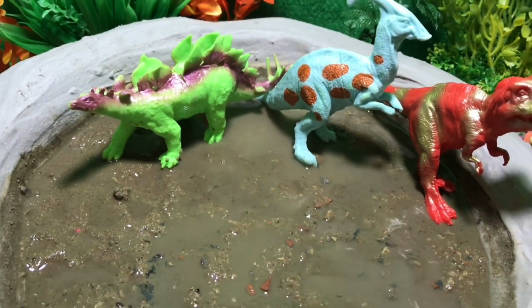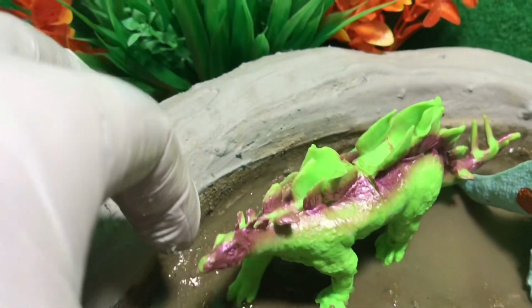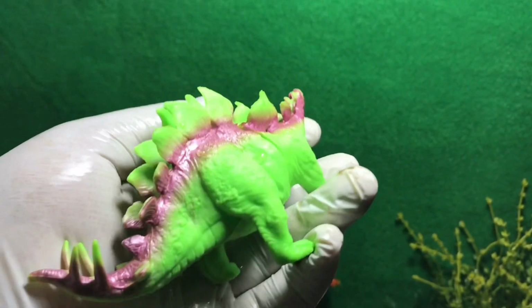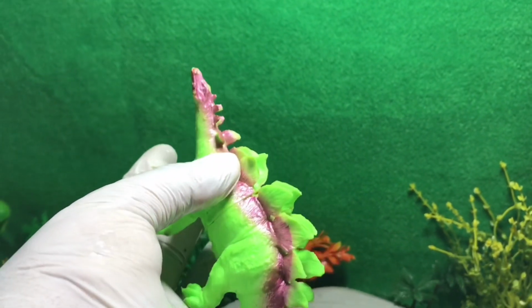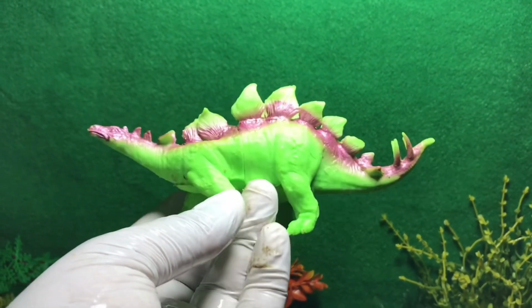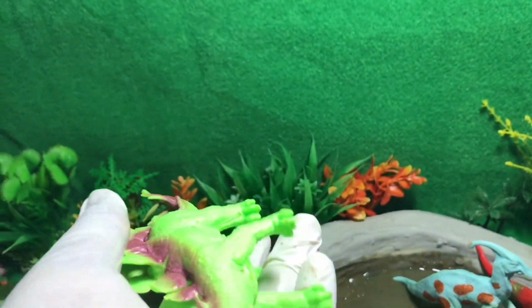Oh my god, here are three biggest dinosaurs. This is Stegosaurus, the biggest dinosaur, looking so cute. His color is very bright. He is a very dangerous dinosaur. Here we go. Very dangerous dinosaur is Stegosaurus.